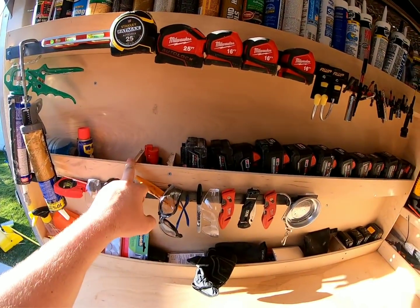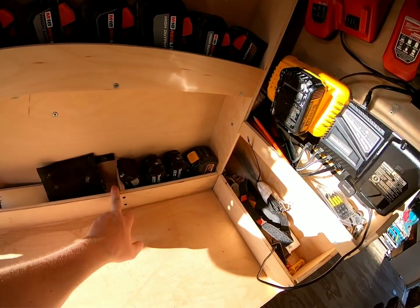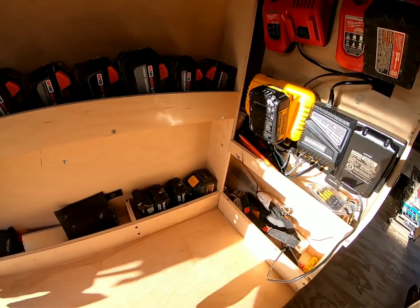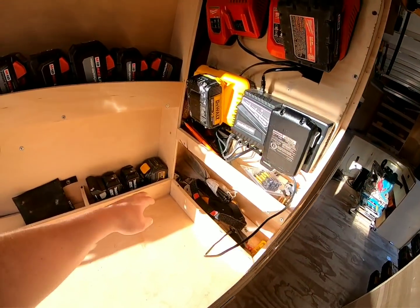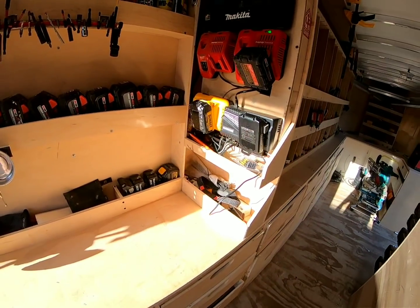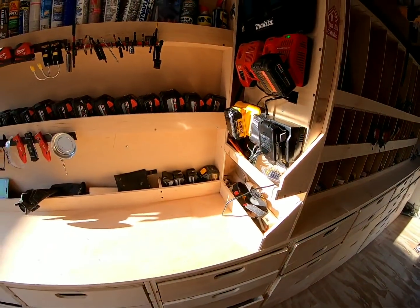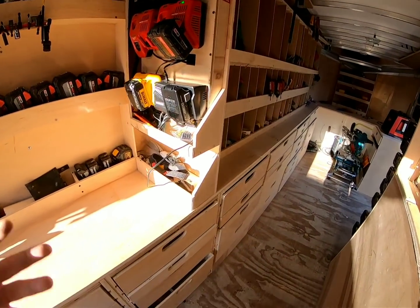A couple dividers for just the M12 batteries, to keep all the Milwaukee, and these are all extra, by the way. Most of my tools have the batteries on them, so these are all my extra ones, and then extra batteries for DeWalt, Makita, and Hitachi. I have just one extra battery for DeWalt because my DeWalt tools are phasing out a little bit. I got one on my compressor, and the rest of them I can just cycle through. So kind of not really phasing them out. They're great tools. I just don't use them as much right now, and that is what it is.